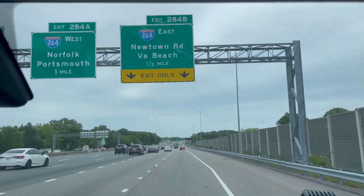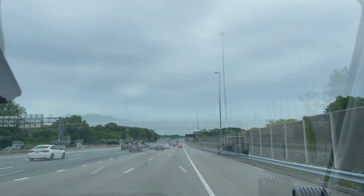Use the right 2 lanes to take exit 284B to merge onto the highway.